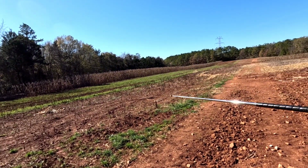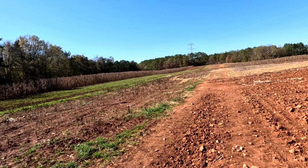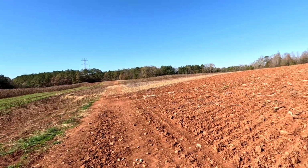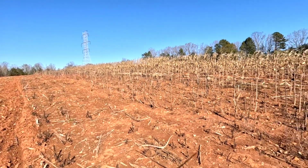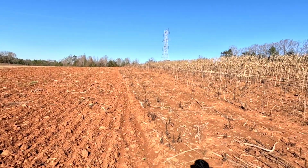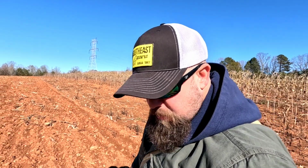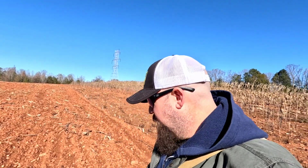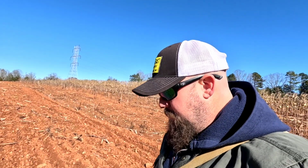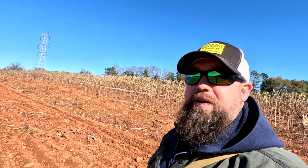On the other side it's tilled up, and I think back over there on the hill it's probably pretty clear too. Back behind this corn row, it's been tilled up. So we've got a lot of land to cover. Fortunately, I don't have a lot of time. This is my day off this week, so I've only got 4, 5, 6 hours before we gotta get out of here. So let's see if we can find something.